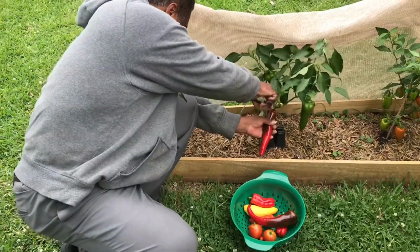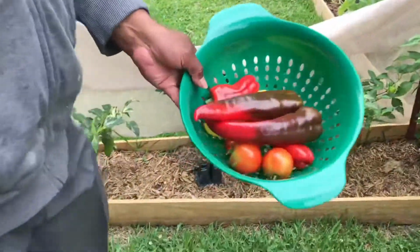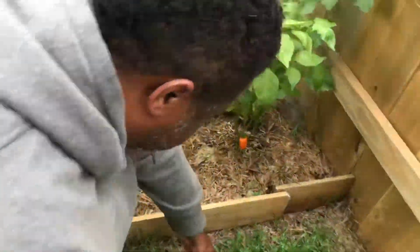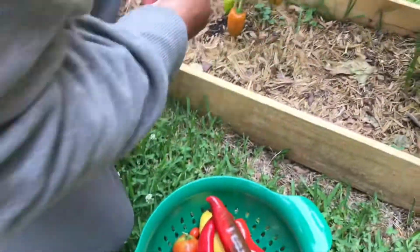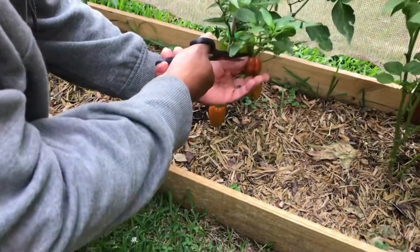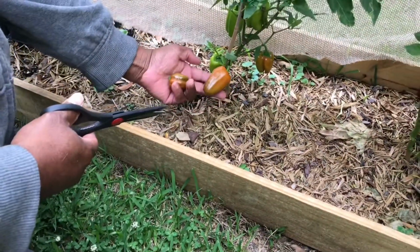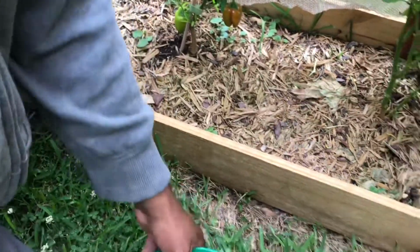Get this one. So far, so good, huh? So now, I'm gonna get this one. Now, this guy here is a spicy Cajun bell pepper. That's a spicy one there.